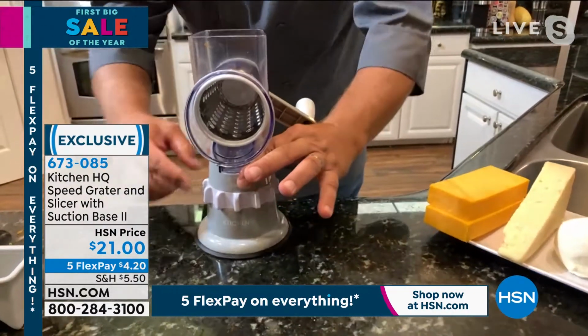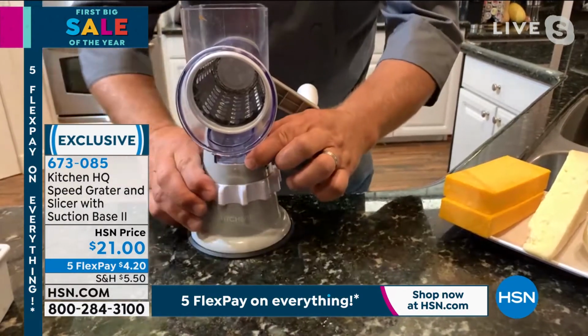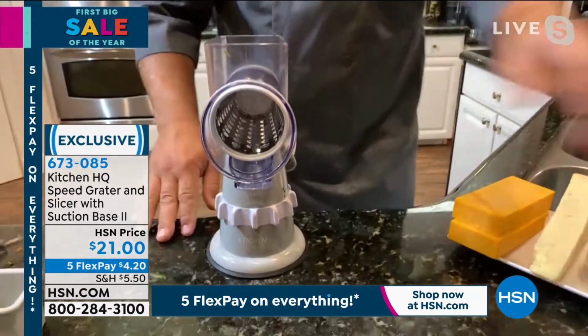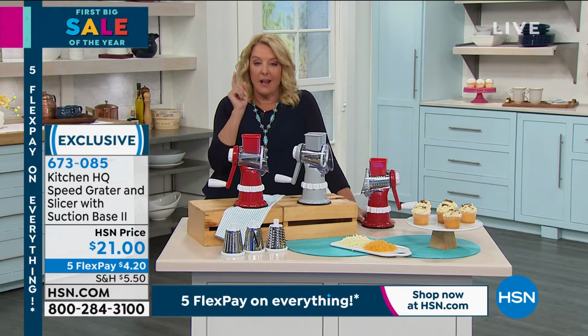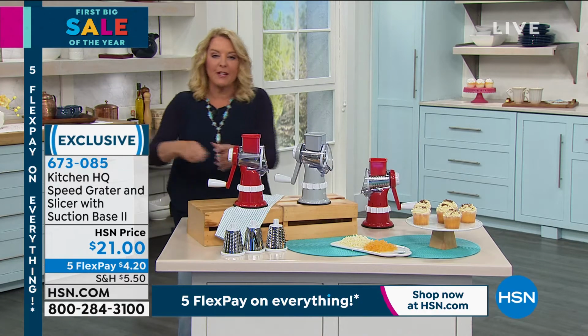Now, the cool part about this is we give you this collar, and Kitchen HQ has really put a lot of work into this design. It locks down solid to any smooth countertop or tabletop, so it's not going to move. Now you take your bowl, put it in front. Hang on one second. That suction system, he's not kidding. Like once you put it down, it's there. It's not like you're chasing it all over the countertop.